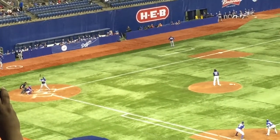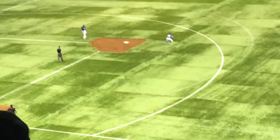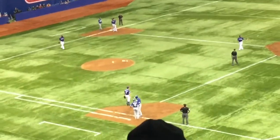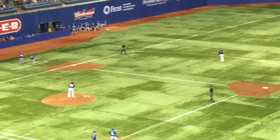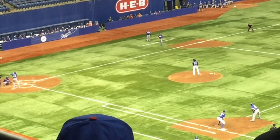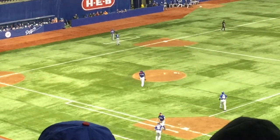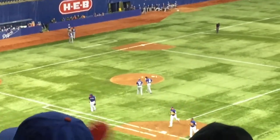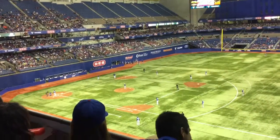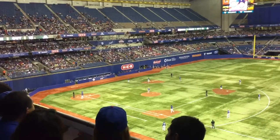Go Dodgers! Oh! That's going to drop for a hit. Top of the first, Rangers coming up. So now it's 2 outs, bottom of the first, and it's an 8-2 game. Another swing and a miss there. Bedard tried to get out of the inning.